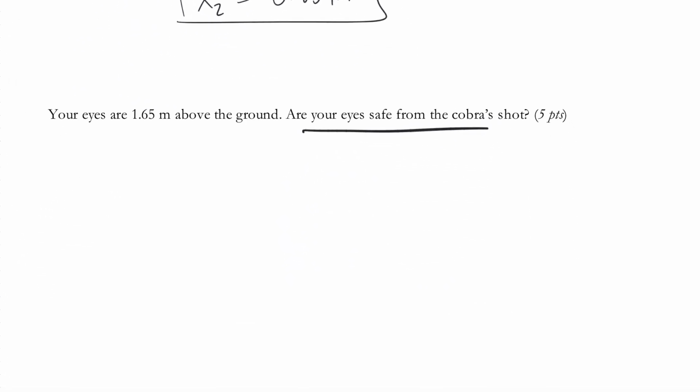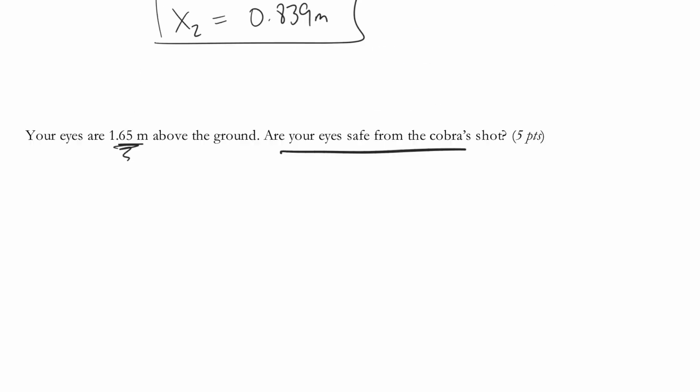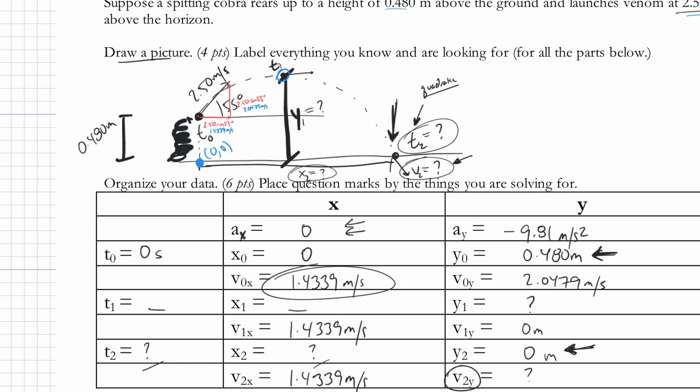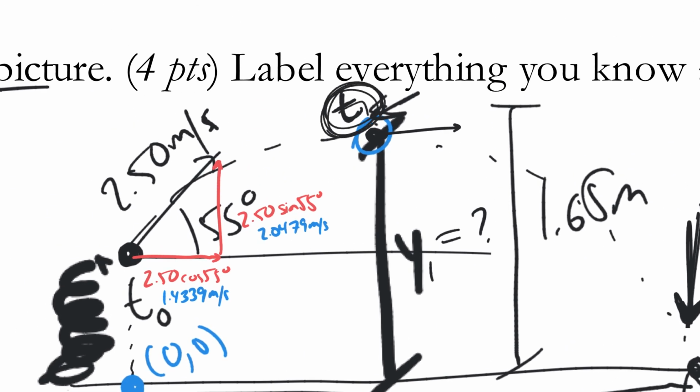Okay, moving on. So we want to know how high this shot gets. All right, so I'm looking for this max height. At this position, I'm looking here for the max height, and I'm trying to compare it against the 1.65. Basically, I'm asking, is this 1.65 meters above or below this point right here? Now I want to note that when I'm doing this, I don't have the time, but I want this y.